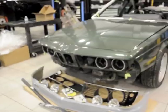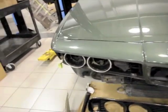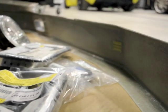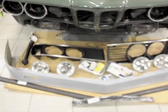Okay, so we took the front end of the car apart and the grills off and so on, and these are some of the new parts we have. It didn't have this Alpina front spoiler, and we got that right from Alpina, which I didn't think we could get anymore. You can even see in there the Alpina serial number for it, and it's pre-drilled for all the holes, and the holes match up, so I'm very pleased to get that.